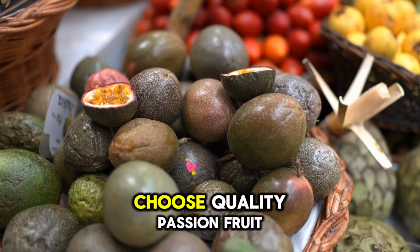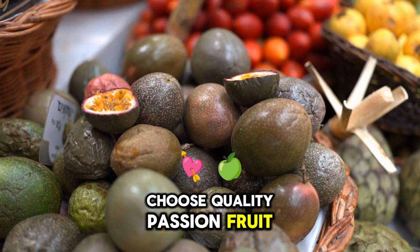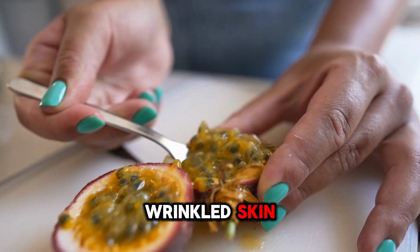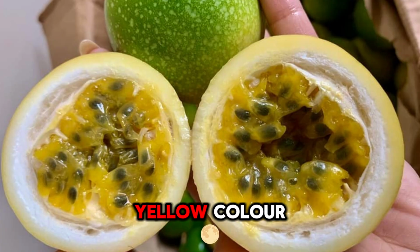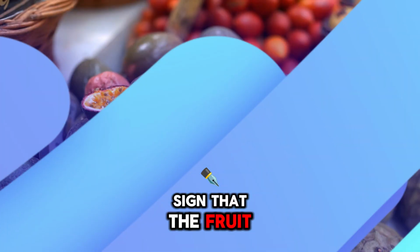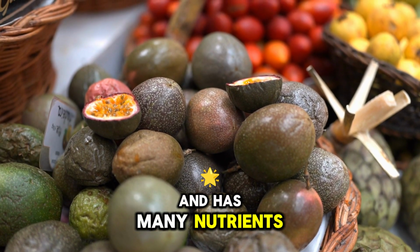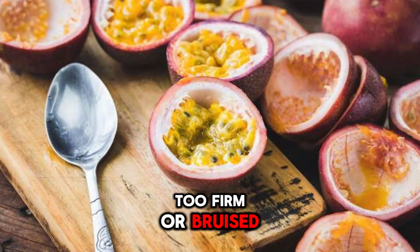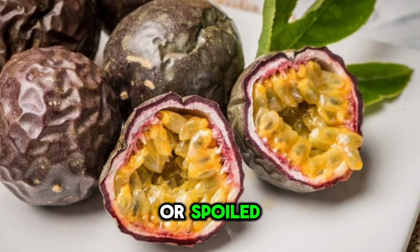Step 1. Choose quality passion fruit. When buying passion fruit, choose ones with slightly wrinkled skin and a dark purple or yellow color, as this is a sign that the fruit is ripe and has many nutrients. Avoid fruits that are too firm or bruised, as they may be unripe or spoiled.